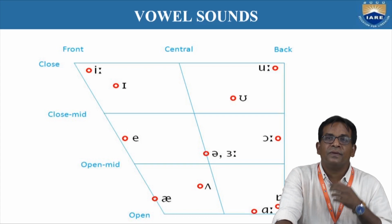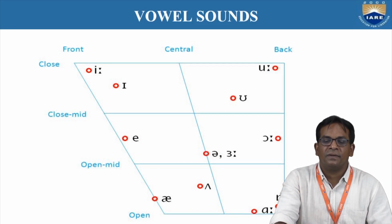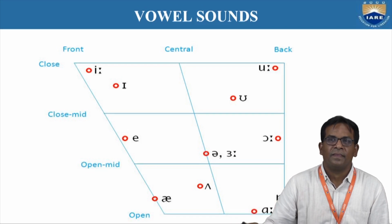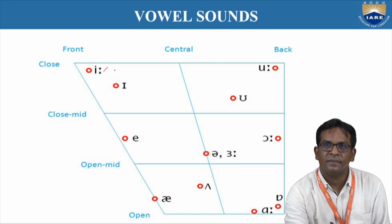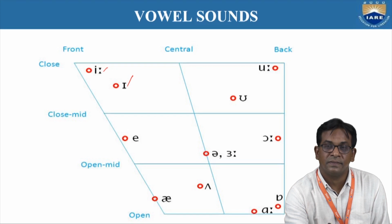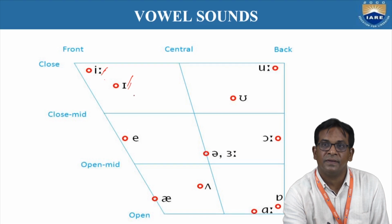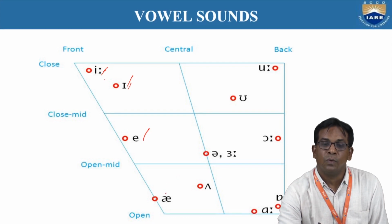First one is close, front part, E. The second one, short E. You can see this one. The first one is long E. The second one is short E. And half close, half open. This is A, as in met. And this one is open.